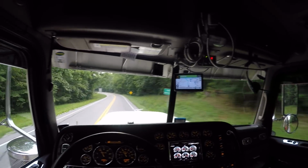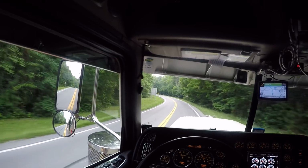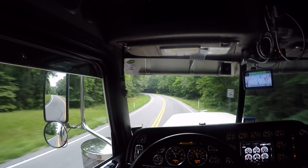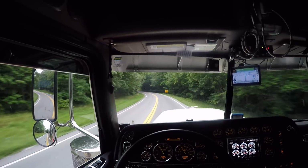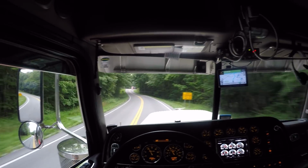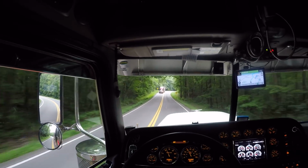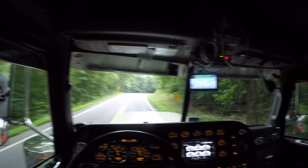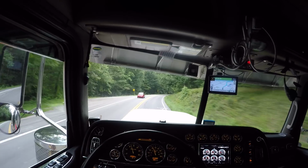This is the hill that cost me my job before I ever actually got the job. I was trying to apply for a truck driving job for the grocery distribution warehouse that I worked at, and the guy brought me down this hill in a pouring down rain as we were training, and he didn't like the way I engaged and disengaged the Jake brake.